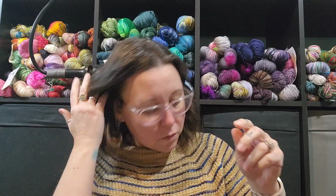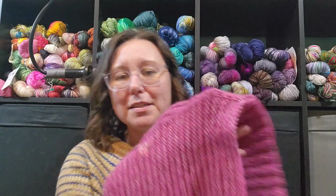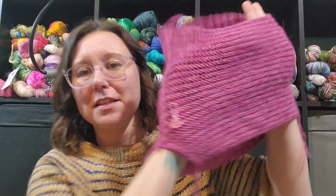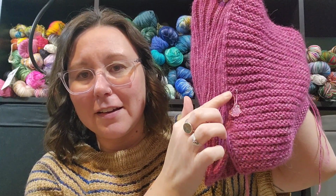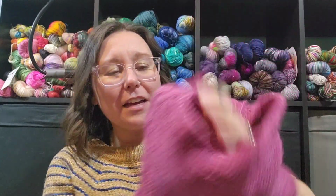Okay. And this is the Welt rib cowl. Dang it, I forgot. Ribbed Welt cowl. Last time I got on a rant and I totally forgot to show you the project and then I had to edit myself in. So I was at the last point I showed this where that marker was. So I was here. And I definitely need to block it because in the picture, it looks really pretty big.